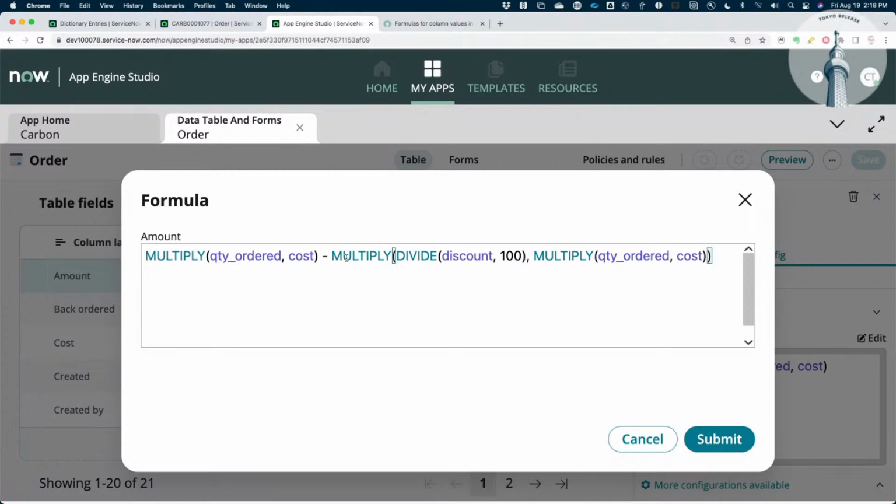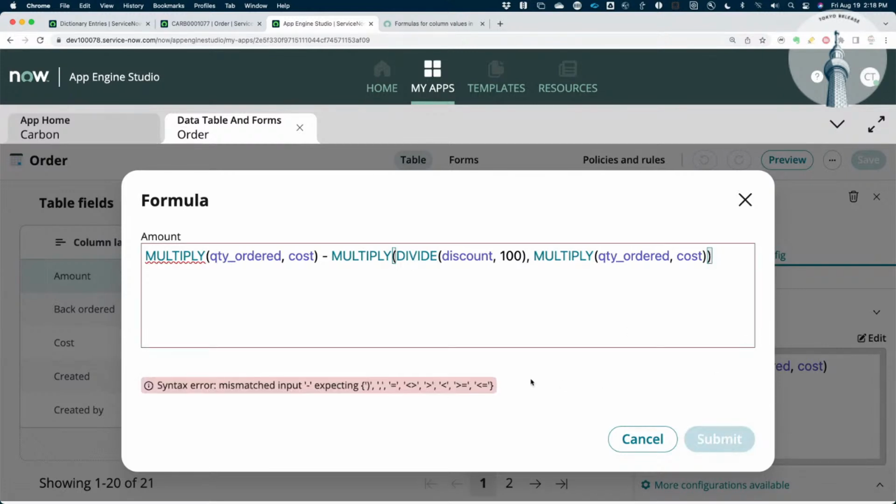The multiply. Yes, multiply, divide. I think we got it. I think we do too. Oh, what is this? Minus. It has to say subtract. Subtract. Oh, kill me. Just kill me now.